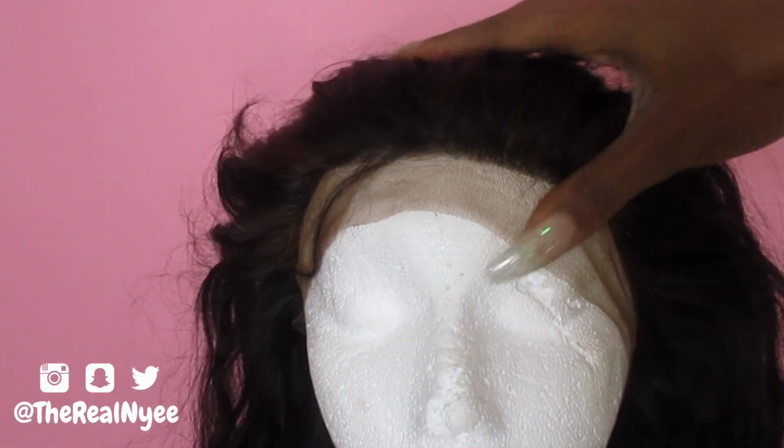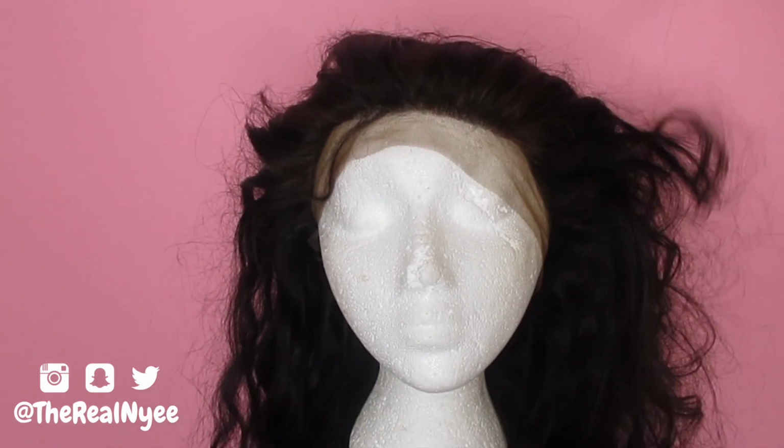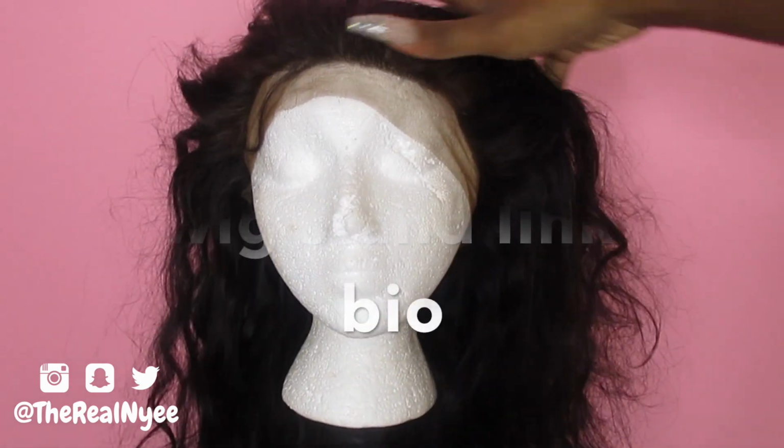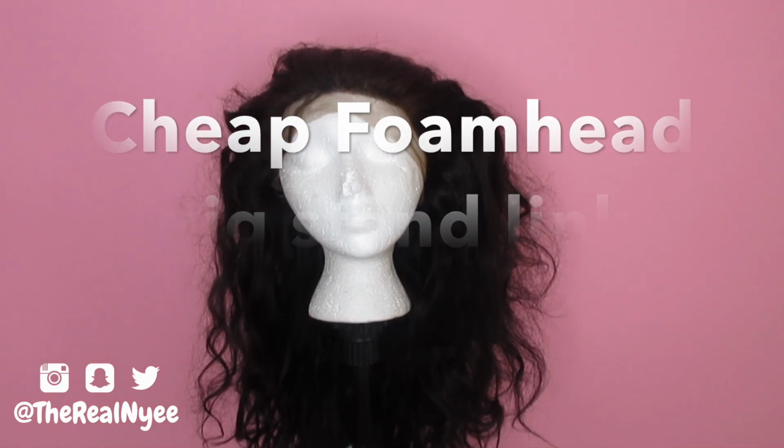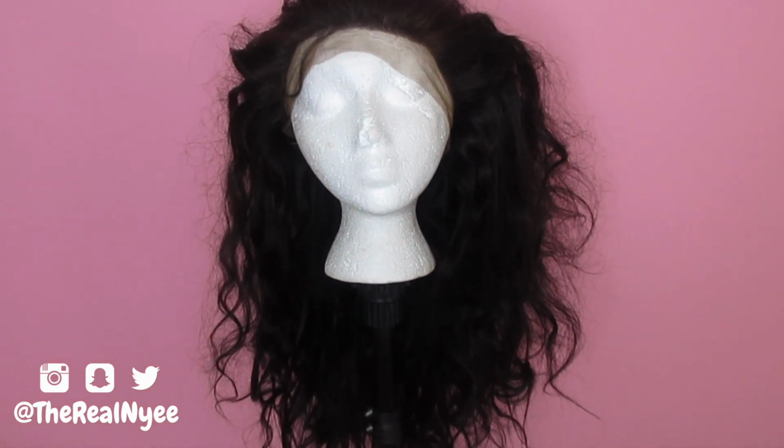But yeah, so I have an 18 inch, a 20, and a 22 from Yiroo hair, and I'm just showing you guys how the hair looks beforehand. And this foam head, this adjustable wig stand, and this backdrop that I have are all affordable.